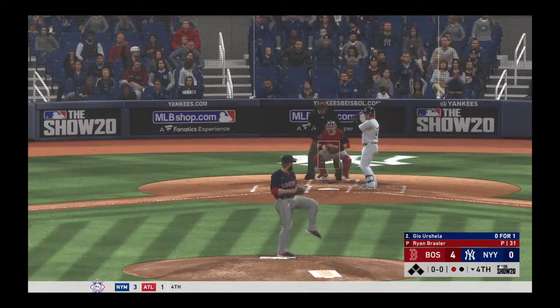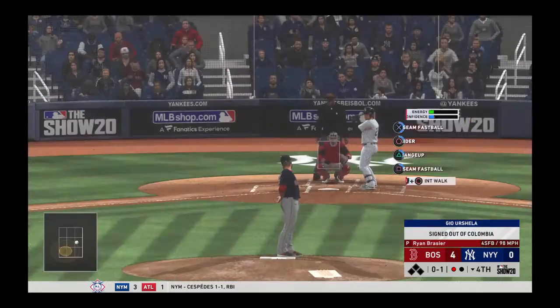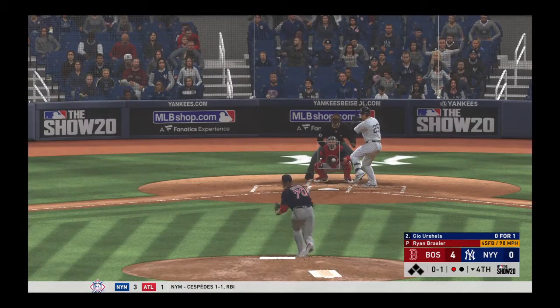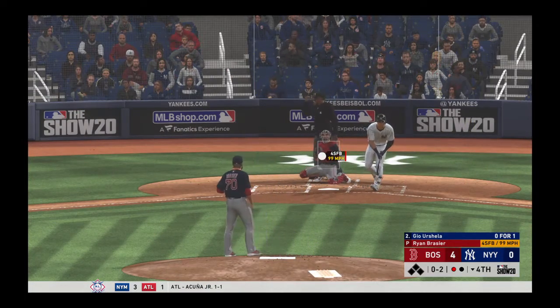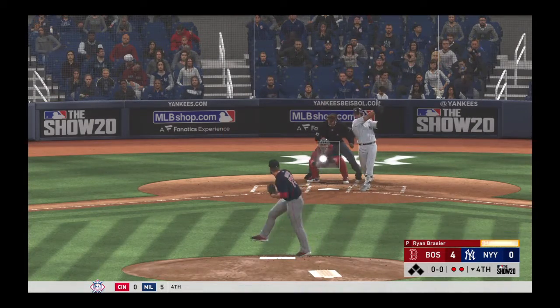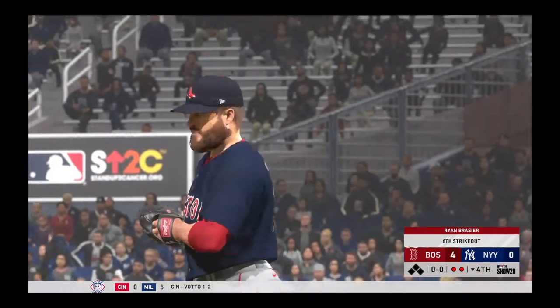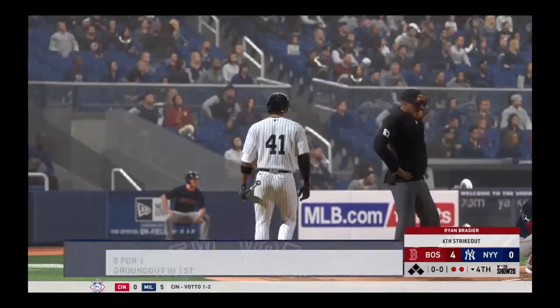That'll bring in Giovanni Urshela. Fastball swung on and missed. This lineup is flailing right now. They're having a hard time just making contact, let alone putting the ball in play. Boy, and they cannot touch him right now. Five straight strikeouts on the ledger, and there are 2 away.